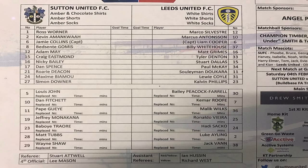Still 1-0 to Sutton. And with their captain may go their hopes. Well, it certainly was another yellow card. Oh dear, Leeds down to 10 men. Liam Cooper seen red. It just sums up Leeds' performance today.